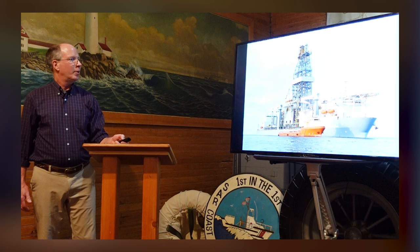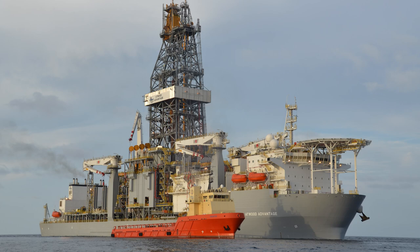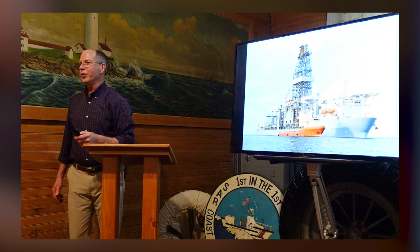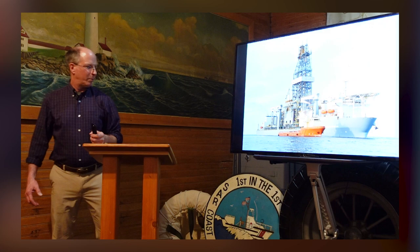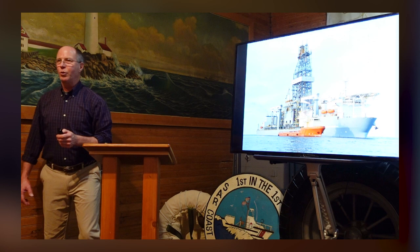Everything that the ship needs is brought to it by supply vessels. I mean, this is about a 250-foot supply vessel. It's basically a ship in its own right. And we take about two such vessels working full time to bring the ship what it needed. And then the people and a few other supplies come by helicopter. So we'd crew change by helicopter. So there's just a whole big support operation to keep these ships running.